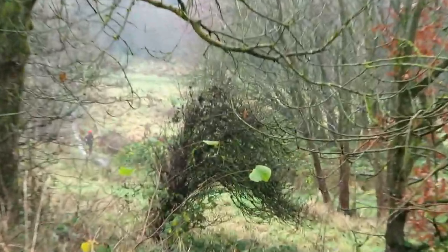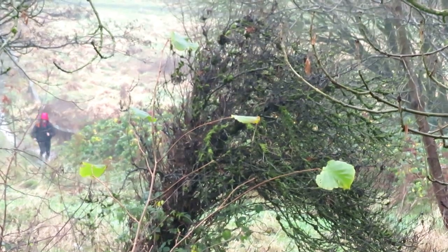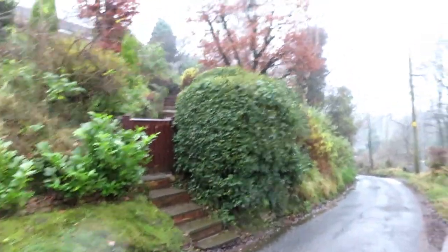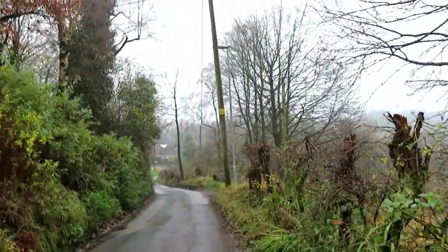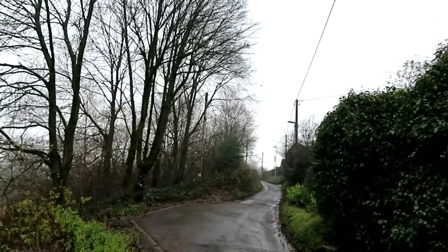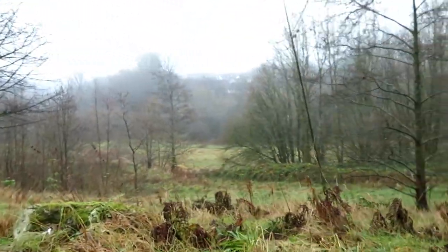Oh look, there's someone down there. Look at this, a stepway up to someone's house. If anyone knows what this area is called, please let me know. I think this is leading out actually to somewhere else. Let's have a walk down here. Oh, it's raining.